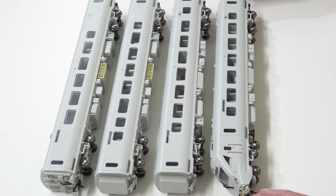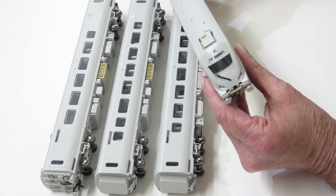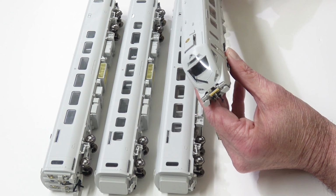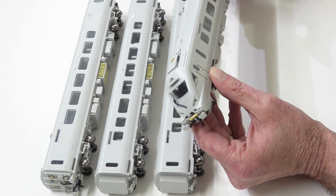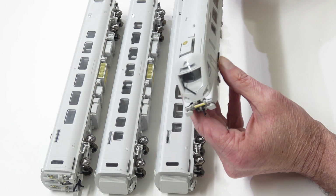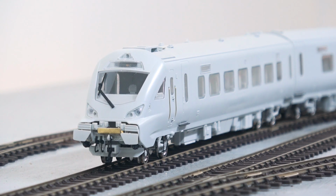Moving on to the Transpennine set, it's going to be the drive-in trailer, which probably grabs the headlines. I don't know whether it's ugly or beautiful, I really don't know, but I'm not making a judgment on that, other than to say that the shape seems to have been captured extremely well compared to prototype photographs. So here we have the drive-in trailer, which will show you some of the lights on the front end of it.